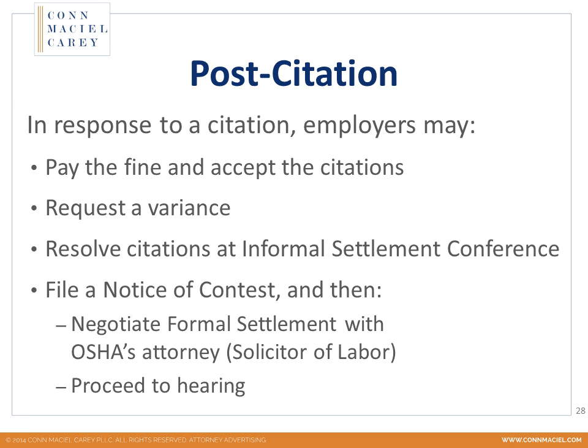It's still worth doing, seeing how far you can get the area office to go in settlement, and then maybe using that as a new floor as you negotiate at the next step, where you file a notice of contest and then pick up settlement discussions with OSHA's attorney in the solicitor's office, or actually proceeding to a hearing. It's that process right there where you file a notice of contest but negotiate with OSHA's lawyer, where I have found lately that the best results are being achieved for my clients.